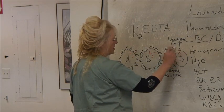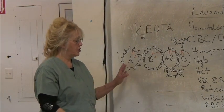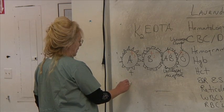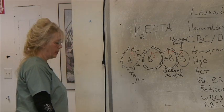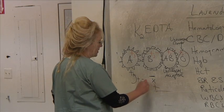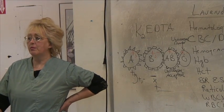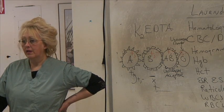Okay, where O doesn't have any. That's why it's a universal donor, because it's not going to cause a reaction. However, one thing you want to keep in mind is that positives can accept positive and negatives, okay? But negatives cannot accept positives. So if I'm A positive, yeah, I can get A negative blood. I can get A positive blood, but if I'm A negative, I can only get A negative blood, okay?